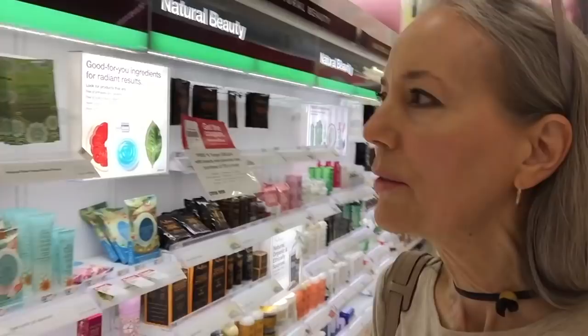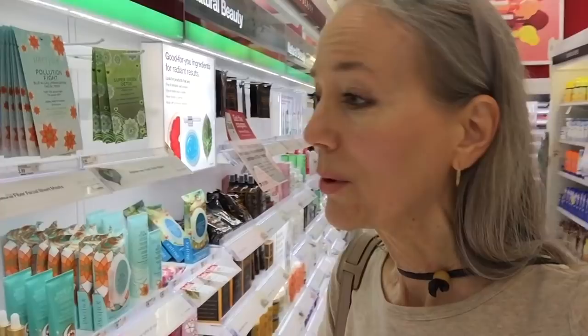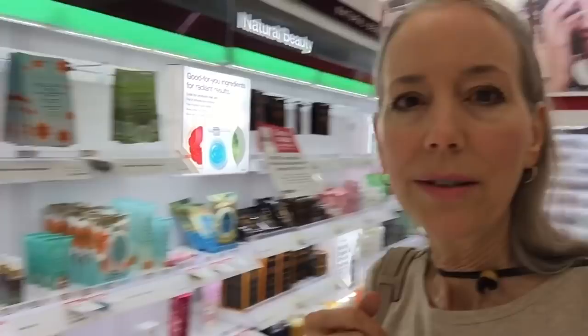And back to the natural beauty section. This was where they put the Pacifica moisturizers, that kind of thing. I don't use their moisturizers because they're not all organic or 95% organic, and for my moisturizers, I prefer to use an organic moisturizer. But they do have a lot of choice for the Pacifica brand. Burt's Bees, they don't have ingredients that I'm comfortable with, so I don't use their products.